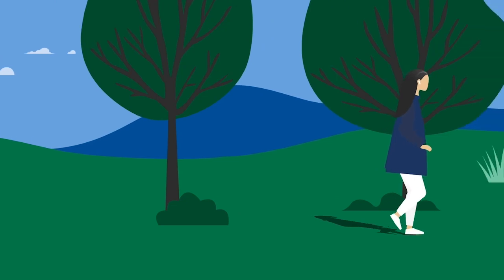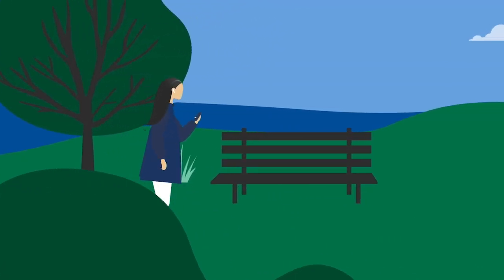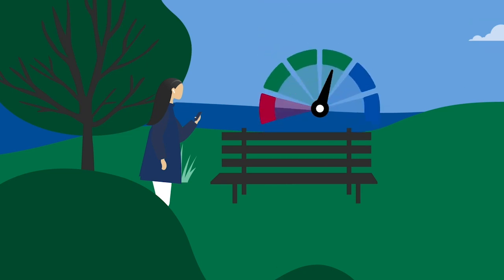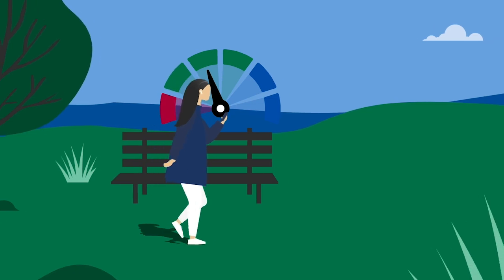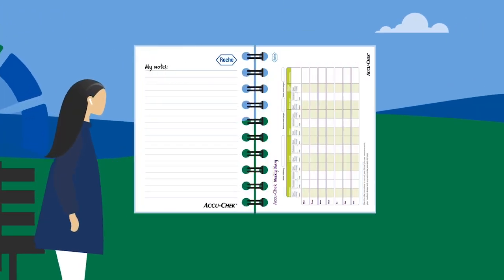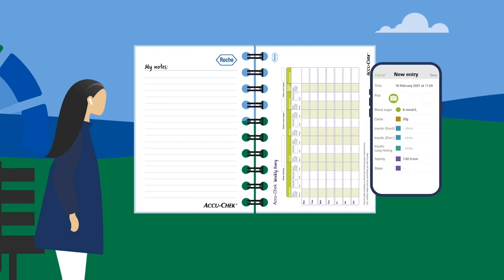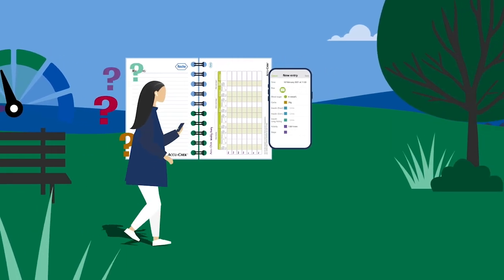To stay in my target range, I need to know what's going on, right? So, how do I find out what affects my own personal blood sugar level? If you check it at set times of day for a few days and record each reading in a blood glucose monitoring diary or phone app, you'll start to get a picture of how your blood sugar varies with what you eat and do. How much do you have to record? How often?